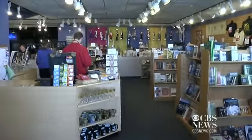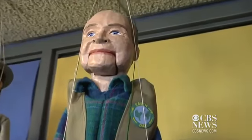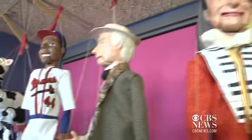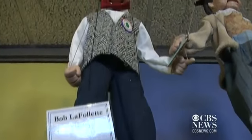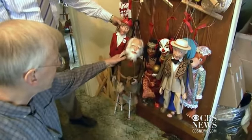Among the items for sale at the State Historical Society's Museum on the Square are some familiar faces. Marionettes of Gaylord Nelson, John Muir, Liberace, and other Wisconsin luminaries, all crafted on Madison's east side by Ken Vogel. You're a sculptor and a painter and a seamstress. Yes. Growing up with Howdy Doody and Pinocchio, Ken makes his living making marionettes.